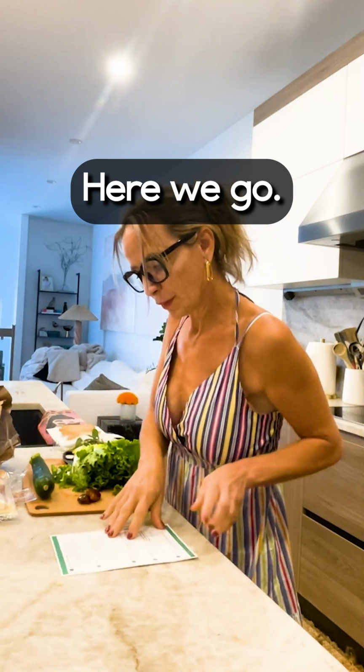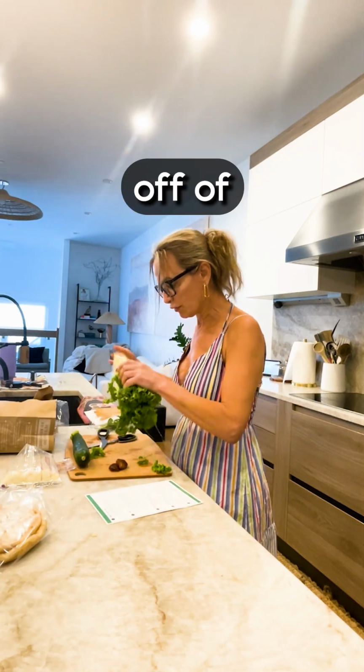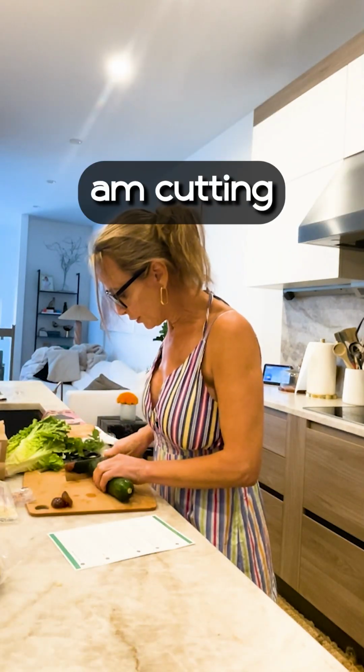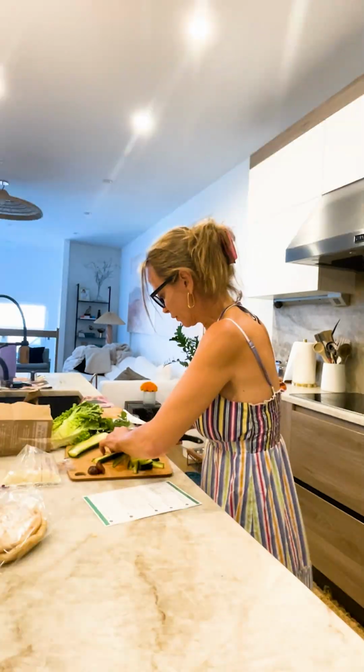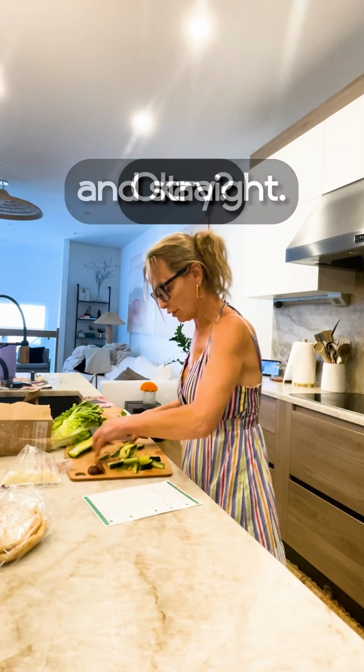Here we go. Because I can't make a salad without a recipe. Place one pita in a toaster oven. Trim ends off of the summer squash. And I am cutting the ends off. Looks about an inch to me. Okay.